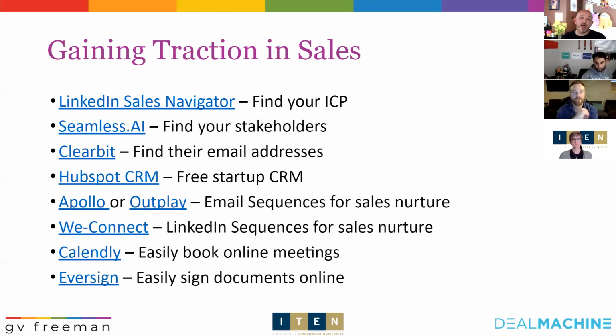So as I mentioned before, if you have an ideal client profile, if you know how big the company is and what industry they're in, you can use LinkedIn Sales Navigator, or you can use Seamless AI. They're both paid products. I think LinkedIn Sales Navigator is $60, $70 a month. Seamless is about $99 a month. You can find lots of contacts and lots of companies that meet your ideal client profile. Clearbit is a free tool that you can use to get email addresses off of LinkedIn. HubSpot CRM you can use for free and store all of your data: who you're contacting, who's following up with you, ways to keep appointments, look for prospects, things like that.